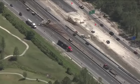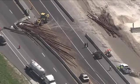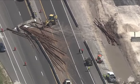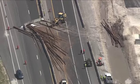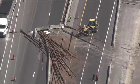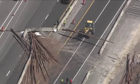So this is a mess, and they are working to get these logs off the road so they can reopen the road. But in the meantime, you're going to want to avoid this area because traffic is a nightmare out here. And you can watch, they're still moving these logs, loading them up, and getting them off the interstate, the northbound lane of I-75. Back to you, Stacy.